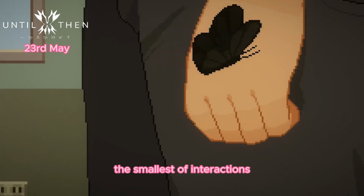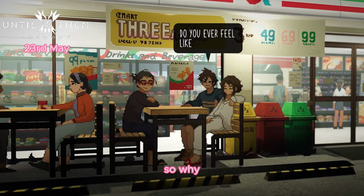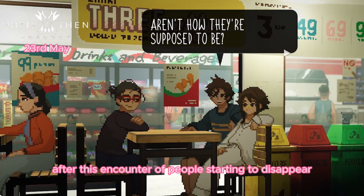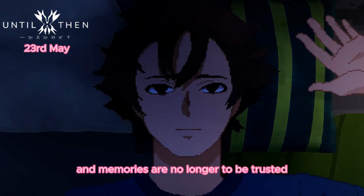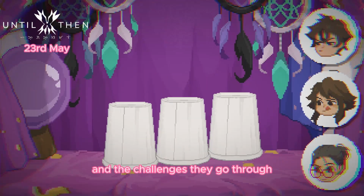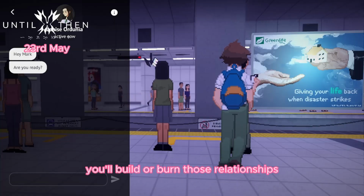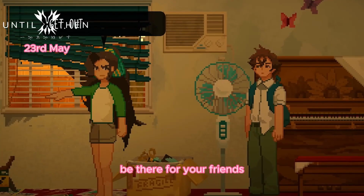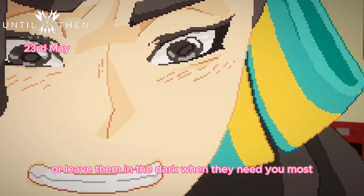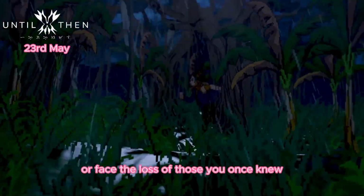The smallest of interactions can have the largest of consequences. So why after this encounter are people starting to disappear and memories are no longer to be trusted? Get to know your friends and the challenges they go through, interact with them in person or like their social media posts. You'll build or burn those relationships, be there for your friends or leave them in the dark when they need you most.